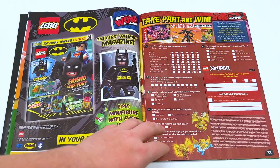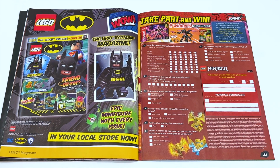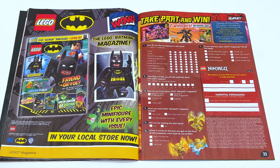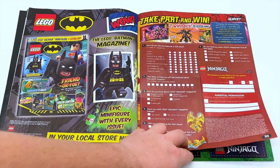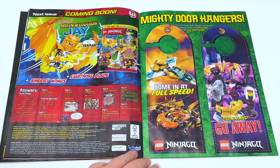But then, turning the page, I think that is it. We have an advertisement for the DC magazine, or I guess the LEGO Batman magazine specifically. Then we have a giveaway for the Crystal King set, which I guess if you guys get this magazine, you can fill out and send in. Then turning to the final page, you have an advertisement for next month's magazine, where we have Golden Dragon Jay.